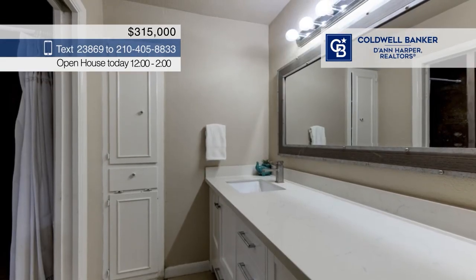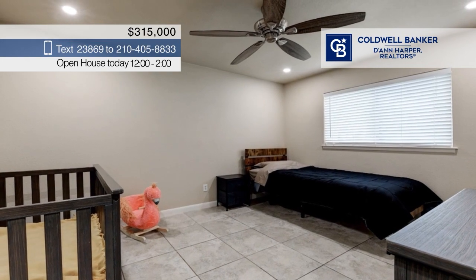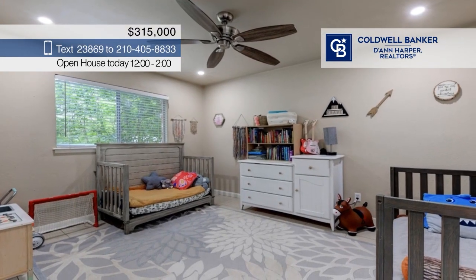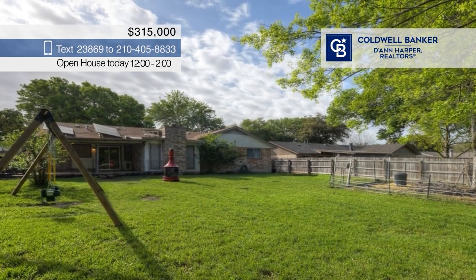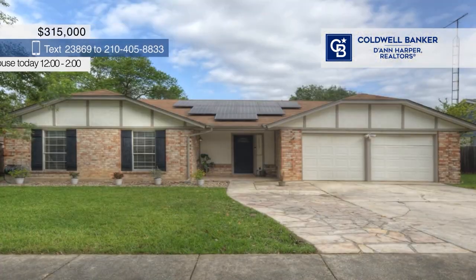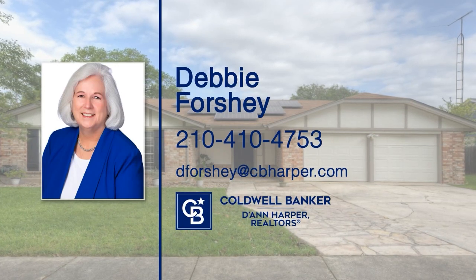There are three bedrooms and two baths, including a primary suite with plenty of storage and two closets. Enriched with fig and pecan trees, a chicken coop with chickens, and a large covered patio, the backyard invites endless possibilities. Call Debbie Forche.